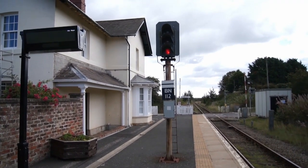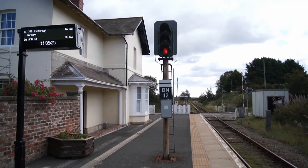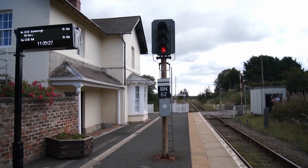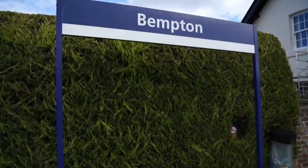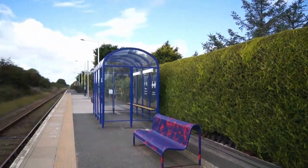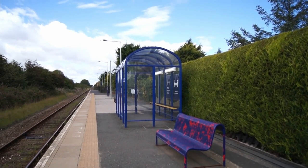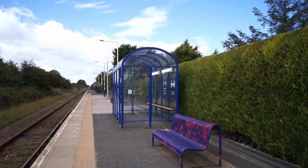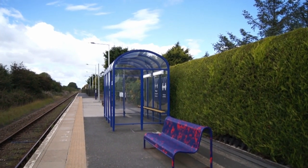Okay, so just another quick look around the station. It's a rather quiet, rural, unstaffed station. Single track, as you can see, though it does have a real-time display. There is one shelter there with some seats inside, a bench as well, and it's generally quite a quiet place.